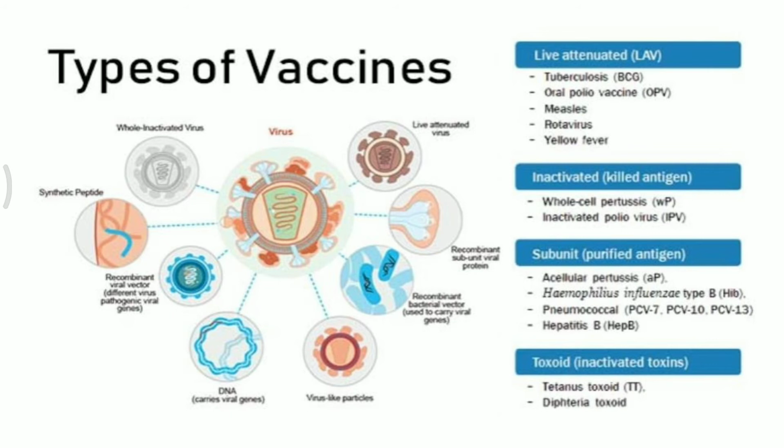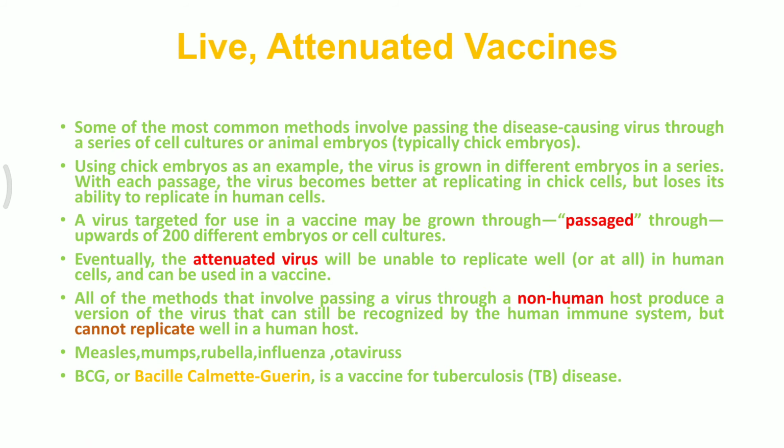There are various types of vaccines. First is the live attenuated vaccine: tuberculosis, oral polio vaccine, measles, rotavirus, or yellow fever virus. The second type is inactivated or killed antigen. We just kill the antigen and just the outer cell wall of the bacterium is used in order to form the antibodies in our body, and then our body remembers the technique of killing the bacterium. Then subunit purified antigen, where just the antigens are used, and toxoids are also there, which are inactivated toxoids which can be taken up in the form of vaccines.